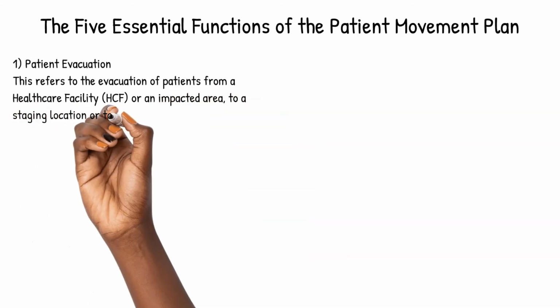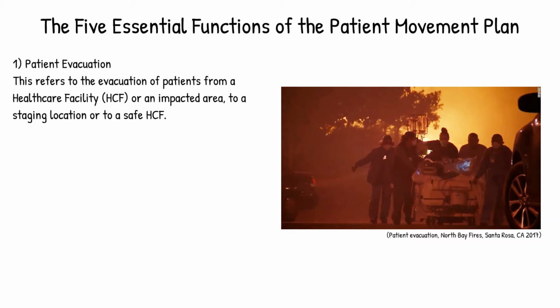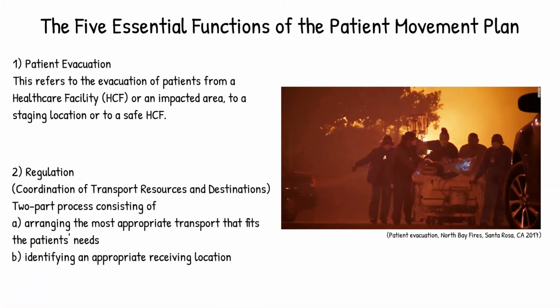So function number 1 is patient evacuation, and this really refers to the evacuation of patients from a healthcare facility or an impacted area, or it could even be from an EMS staging area or some sort of a field treatment site, and evacuating those patients to definitive care. Secondly, regulation refers to coordination of transport, and then also where are we transporting the patients to. So we want to arrange the correct transport, and then we want to arrange the correct receiving location so those patients receive the right kind of care.